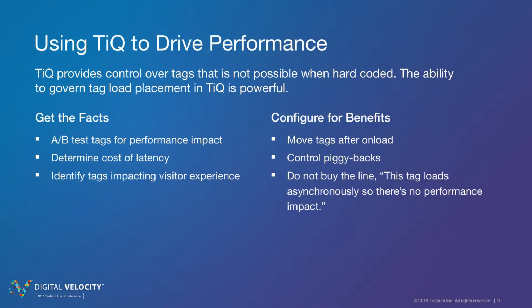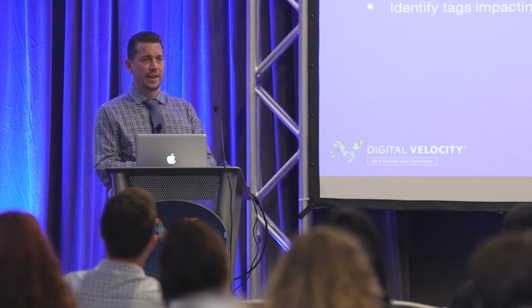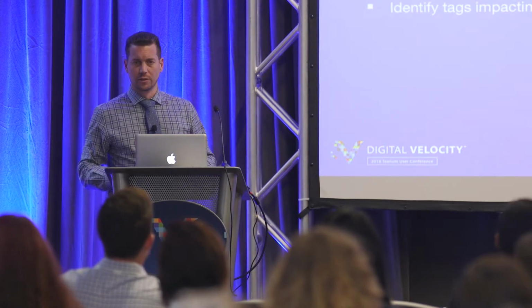So for the 2015 site performance project, which I had to do, and had some goals I needed to hit to get the site ready, the only thing I had to rely on was leveraging a TIQ implementation to drive performance. So we built the data layer out, and we pulled all those tags out that we identified as impacting latency and pushed them in after onload.